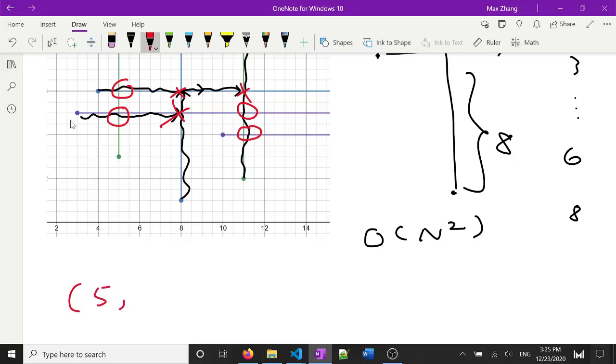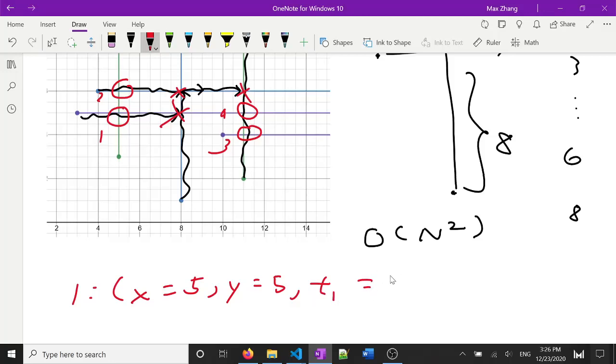5, and that should be 5, yes, right? And it's at 5, so I'll put it here. This first point right here, I'll mark these 1, 2, 3, 4. So this first intersection point, for example, is at x equal to 5, y equal to 5. The time for the first cow to get there is going to be 2. The time for the second cow to get there is also going to be 2.